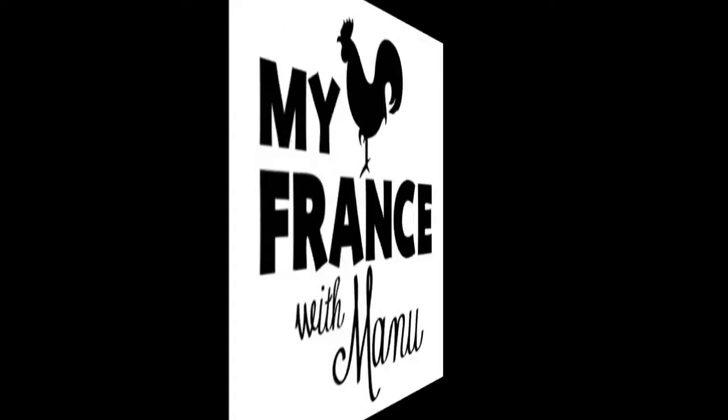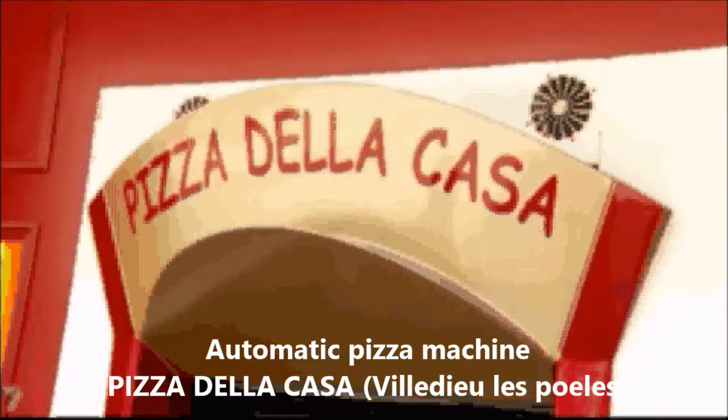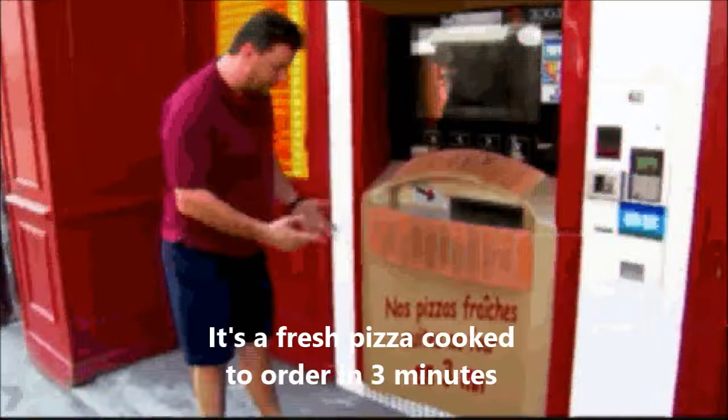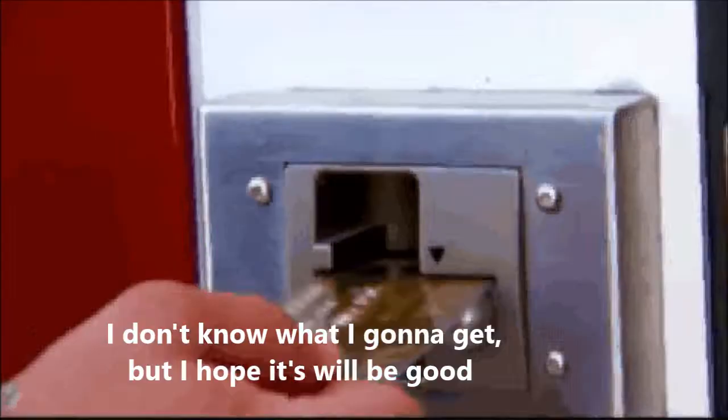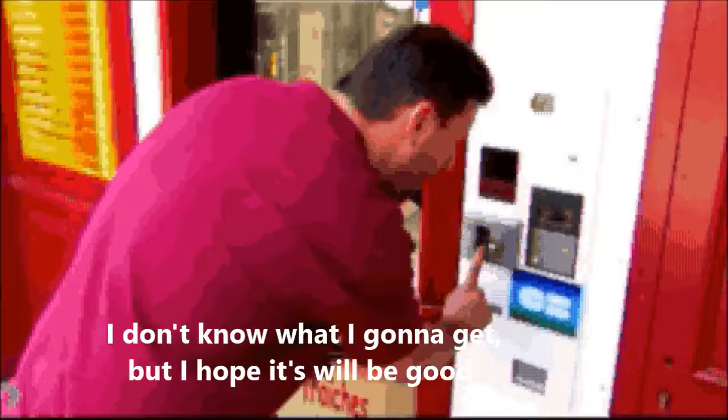Automatic pizza machine. So this is Pizza della Casa. It's fresh pizza cooked to order in 3 minutes. There's nobody in there. It's all completely automatic. And I don't know what I'm going to get, but I hope it's going to be good.